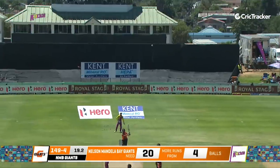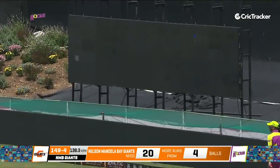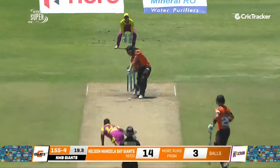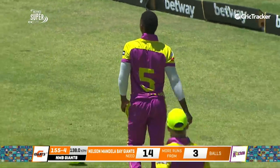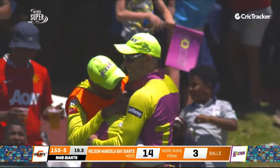And that's brilliant by Heinrich. Is this the first one? I said if there's anyone that can get these runs, it's Mako Murray. And from that length, Mako Murray is held out. Into the wind. The Rocks hold on to another one.